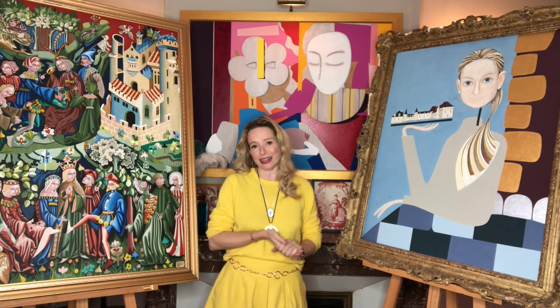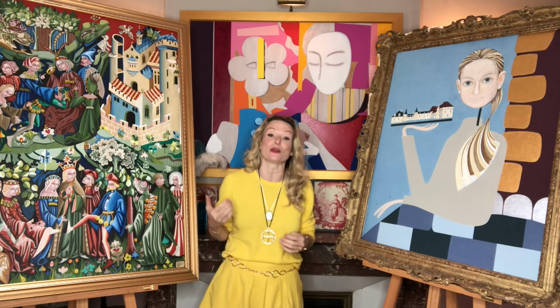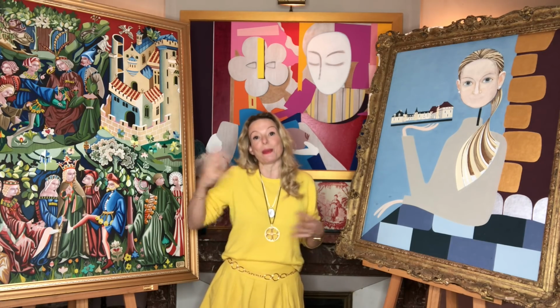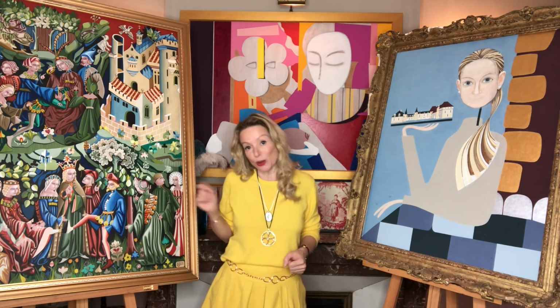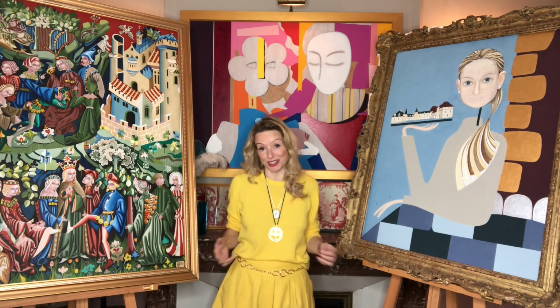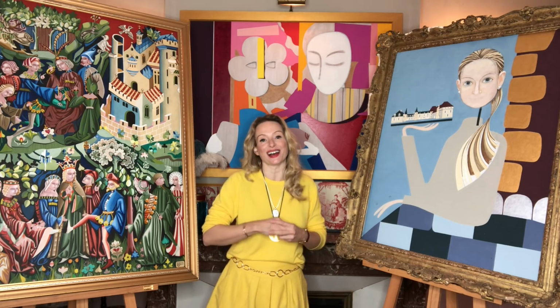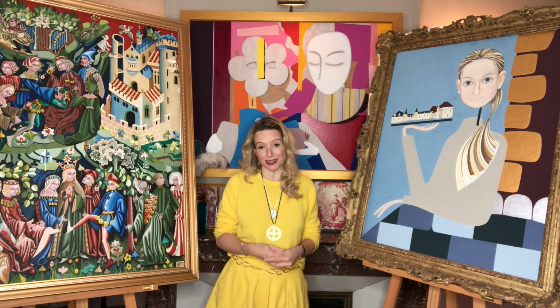There was never cruelty or evil in any of his work. There was no darkness, and I think that I naturally gravitate to paintings that reflect the best side of human nature because of my father. When my father died, I presumed that that was it. There would be no more art in my life. But I couldn't have been more wrong, because I'm surrounded by people who are very, very talented artists.